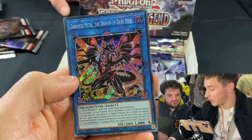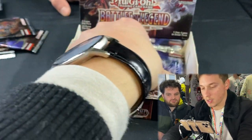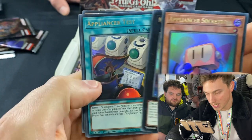Oh, it's nice. Red Eyes Darkness, right? Darkness Metal. Beautiful. Come on. We're only 8 minutes in. It feels like we've been doing it for a lot longer than 8 minutes. I would have thought so, wouldn't you? But you just want to keep going. Okay, problem there. It's the addiction, guys.